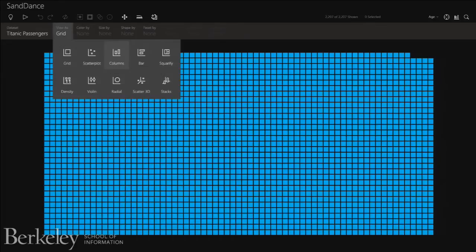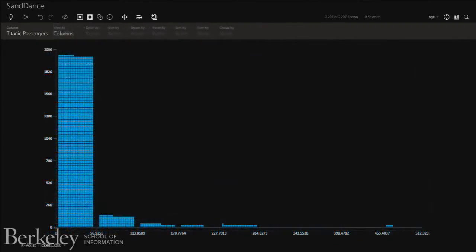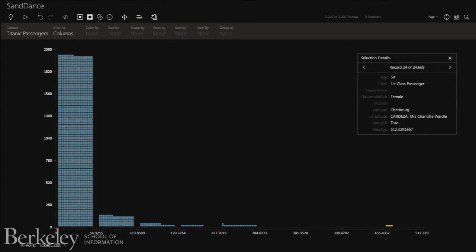And so to begin with, I might go ahead and select a column view to look at a histogram. And in this case, maybe I'm interested in ticket prices. So how much did people pay for their tickets aboard the Titanic? And it turns out that it's a pretty drastic disparity there between those who paid very little and those who paid a lot of money for their Titanic tickets. And in fact, all the way over here, you have 4 individuals who paid the most. And on closer inspection, it turns out that they were all first-class passengers.